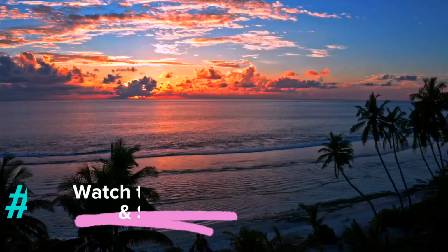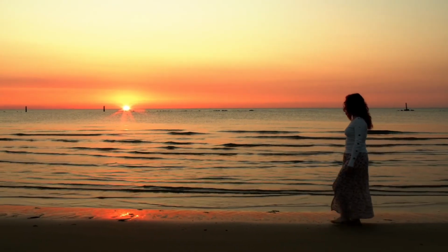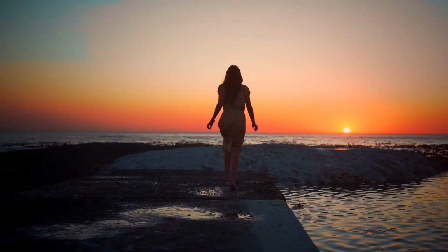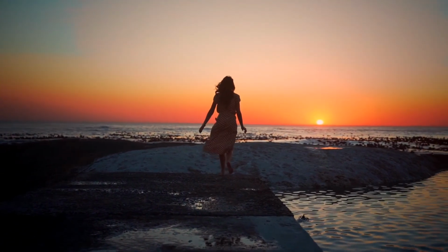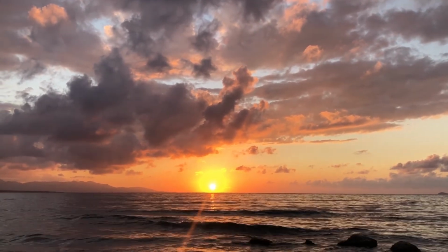Number 9. Watch the sunrise and sunset. There are just some must-do things on a Caribbean vacation that no one can overlook. One of those, watching either the sunrise or sunset over the ocean. If you want to get the full effect, there are plenty of sunset cruises that you can book. This way, you get an unobstructed view of the beauty of the sun as it goes down over the turquoise waters of the Caribbean.